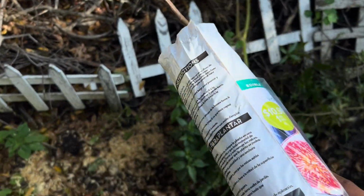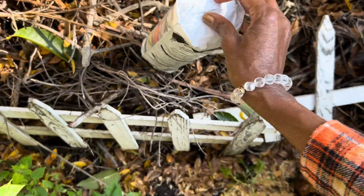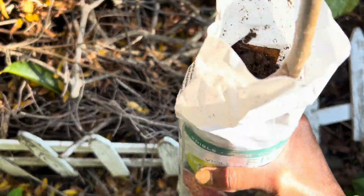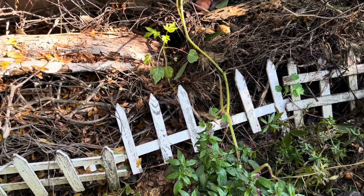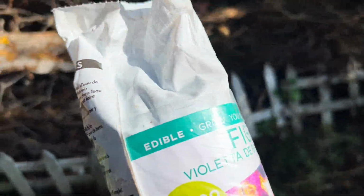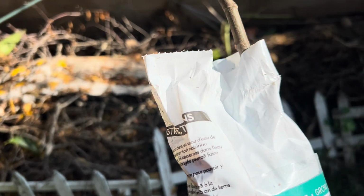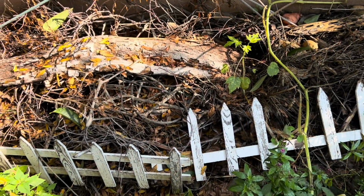Well, this plant is going to have to survive on neglect like everything else in my garden. That's why my garden is so productive. Even when I got sick, it was productive because it survives on neglect. So I'm going to pull this puppy out of here, and I will show you how I plant it now that I've decided.